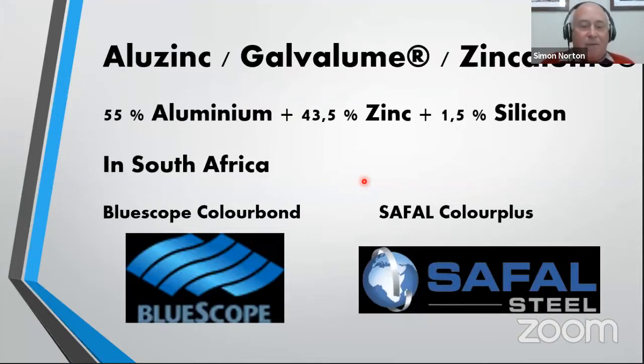Now, if you move away from just pure zinc and you add aluminium to the bath and a small amount of silicon, then you get what is termed alu-zinc, or trade name Galvalume, or trade name Zincalume. In South Africa, for those of you who are South African listeners and viewers, BlueScope, an Australian company, markets Colorbond, which is Zincalume with coatings on it, and Safal, they market Color Plus.